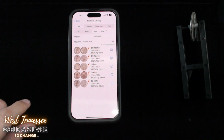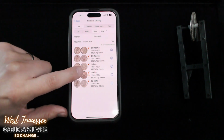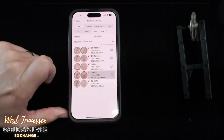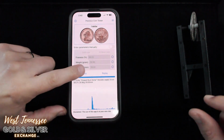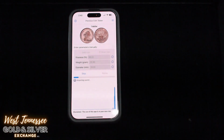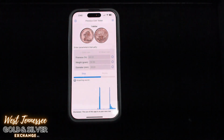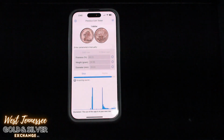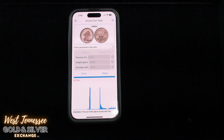So what I'm going to do is get the app going, and then we'll give it the test and see what happens. I got the app up. We're going to try to do the $1 Draped Bust. Click on that. And then let's go ahead and check. It's analyzing, and it says it's bad.